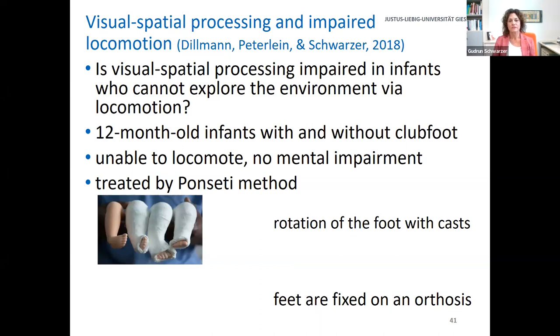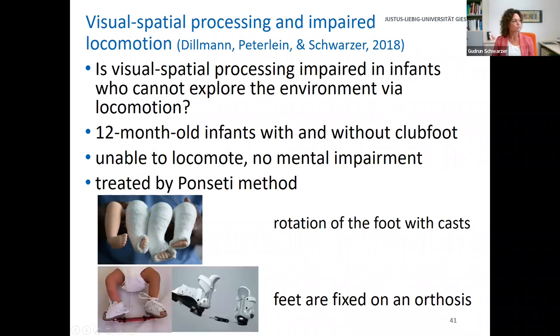When infants have a clubfoot, which you can see here, one foot or both feet are rotated internally. All the infants we tested were treated with the Ponseti method. By this method, the foot is rotated externally, in this direction, by using different casts. And later, the feet are fixed on an orthosis. One consequence is that these infants are unable to locomote in the first year of life, and they have no mental impairment. All the infants we tested were normally cognitively developed.